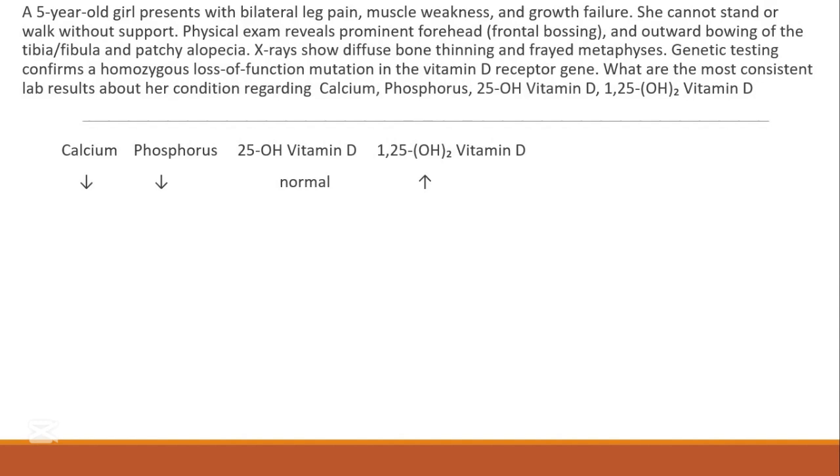Why is the correct answer hereditary vitamin D resistant rickets, and, for example, not rickets due to nutritional deficiency? So in hereditary vitamin D resistant rickets, there is a decrease in calcium and phosphorus, while the 25-hydroxyvitamin D is normal, and there is an increase in 1,25-hydroxyvitamin D. So the pathophysiology behind this disease: the vitamin D receptor mutation blocks 1,25-hydroxyvitamin D signaling.